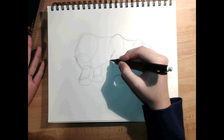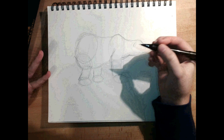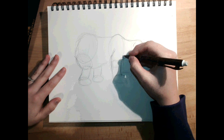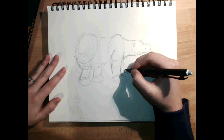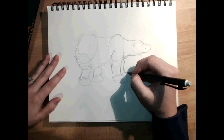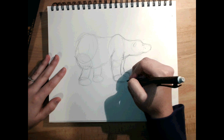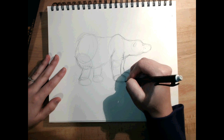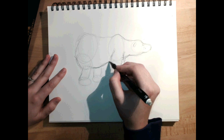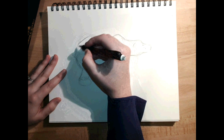If I was at the zoo actually sketching out the animal, I would be looking at the animal. So, you know, I might have never seen a polar bear before. Do you think I'm going to know how to draw a polar bear if I've never seen one before? No. So I'm just kind of getting those basic shapes down. This polar bear looks well fed. I think I made his hindquarters a little bigger.